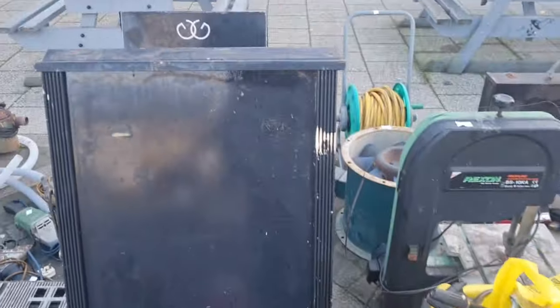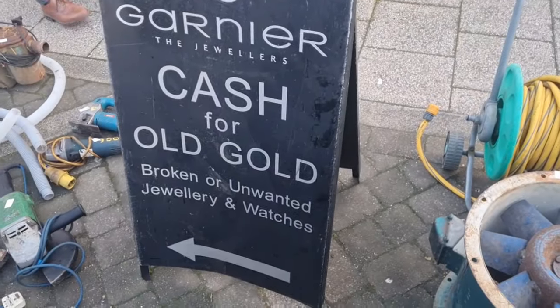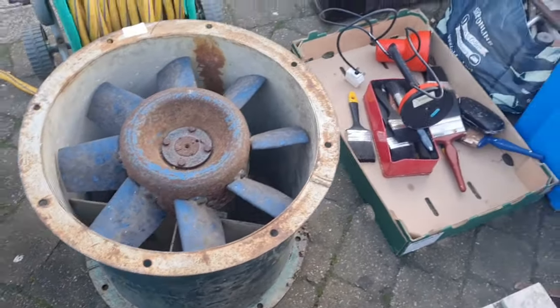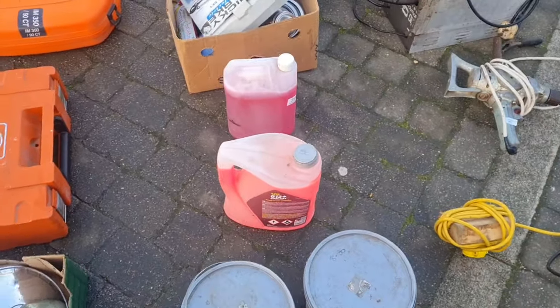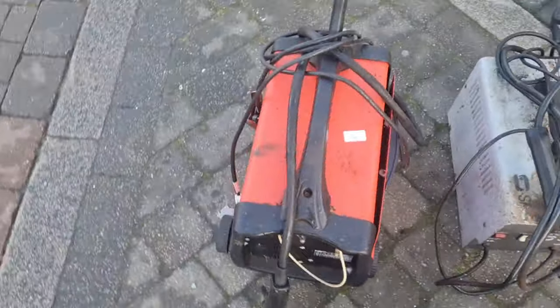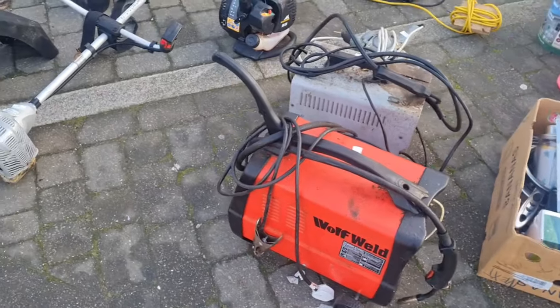Right, what have we got in this one? Oh, cash for gold signs. There's that fan. She's a big one. A hose reel. That is a damn great fan. So we're scooting around the aisles a little bit here. We have some antifreeze. Little Wolf Meat welder, arc welder, leaf blowers.